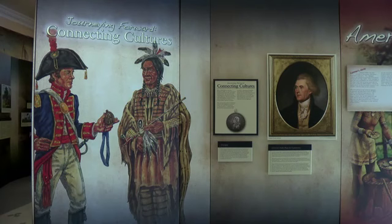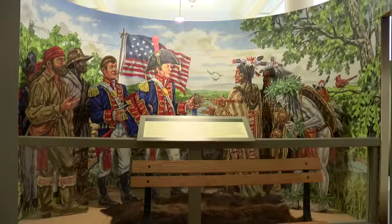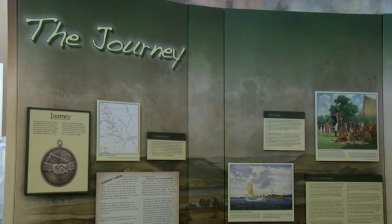The permanent exhibit is called Journey Forward. And what we did was we wanted to take the Lewis and Clark story and not only just tell about our section of it, but we are telling the entire journey story, but we're going beyond that. It's interactive for the entire family.